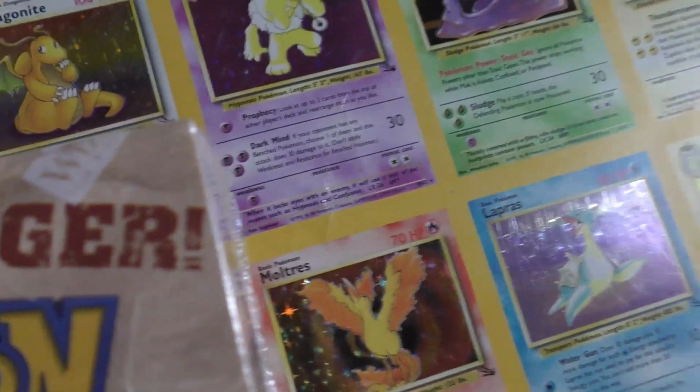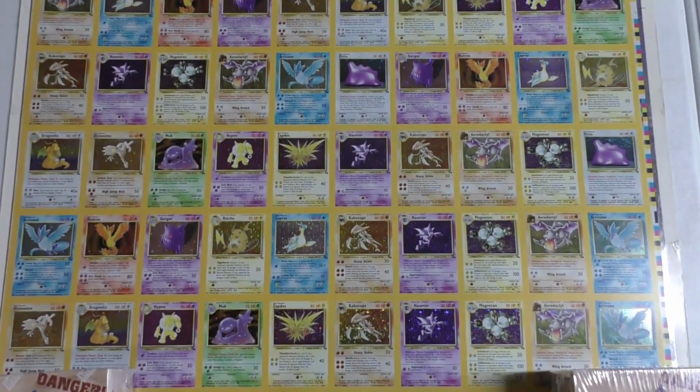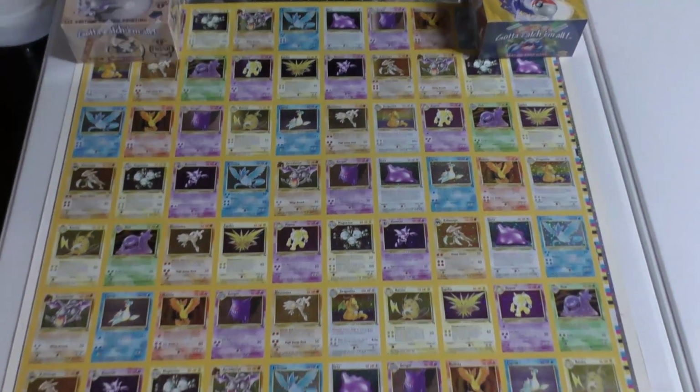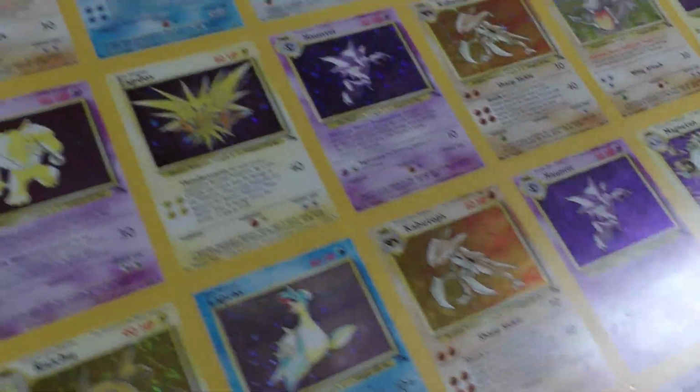There are some pretty decent bends that you're going to find. Now, when you look back, just like with the Neo Genesis, if you have the whole uncut sheet in a frame, you're not going to be able to see all these creases that are on it. But I do want to let you guys know what is going on with the sheet.